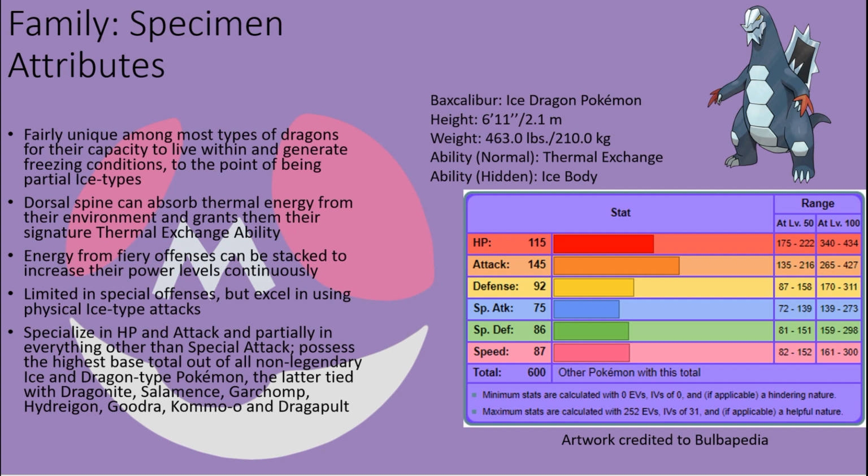As far as the stats are concerned, in the case of Baxcalibur, these beasts show considerable power in most of the stats, and are able to make good use of it as an Ice-type to trounce others, with only their base special attack stat being below average for a fully evolved Ice-type Pokemon, and their base HP and attack stats are above average for a fully evolved Dragon and Ice-type Pokemon, possessing the highest base stat total out of all non-legendary Ice and Dragon-type Pokemon, the latter tied with Dragonite, Salamence, Garchomp, Hydreigon, Goodra, Kommo-o, and Dragapult, as well as Arcaludon, and a massive attack stat that can help them smash through any non-metallic barrier that dares to impede their progress.